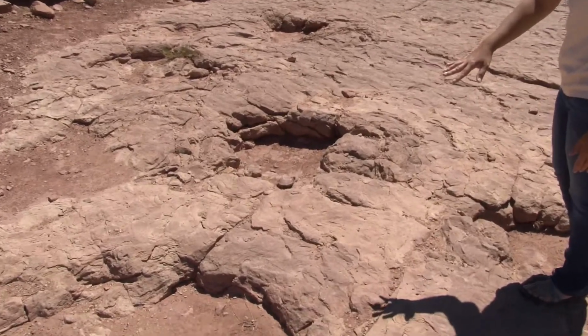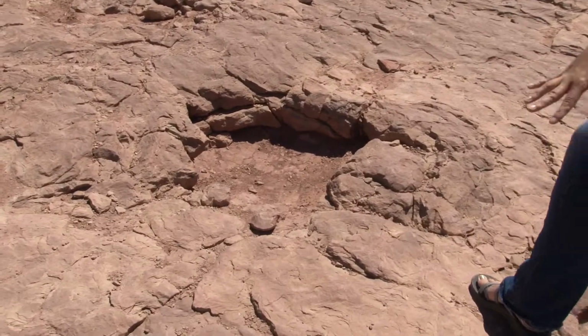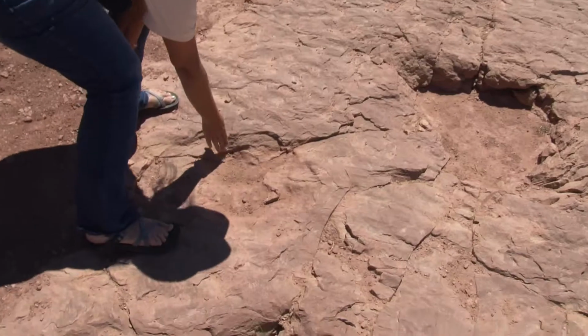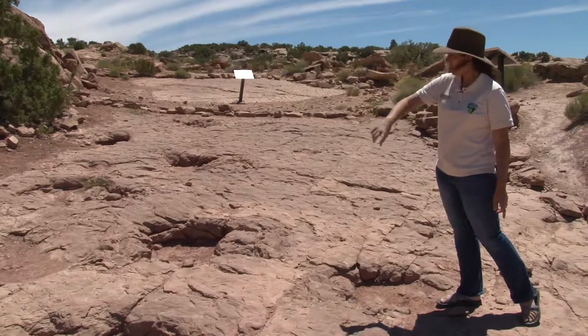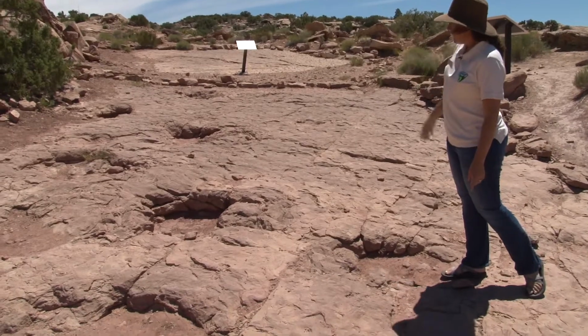You can tell behaviors like crouching down to get a drink, or were they bending over to get a drink? We actually have fossils of animals squatting down to drink water. We see swimming traces for all different kinds of animals. So you can learn a lot from trackways that you just can't tell from a dinosaur bone.